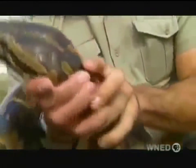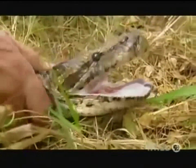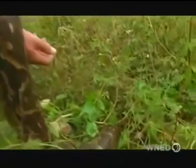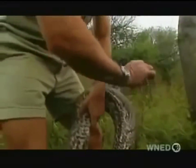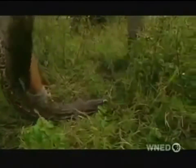I think the snake deserves to be released now, so as not to stress it too much, I'm going to release it here in the bush. And this looks ideal here. As soon as I let the head go, I can feel the coils have immediately relaxed on me there. And the snake just wants to get away, straight into the bush there. Wow, look at that arm. This arm's gone really quite red there. What a relief to have that off.